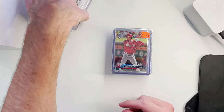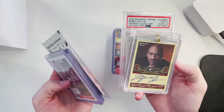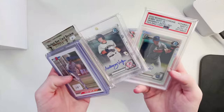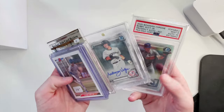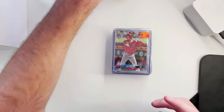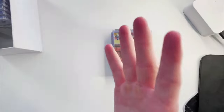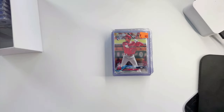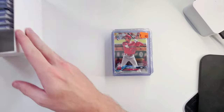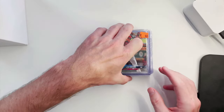And for the first day of a show, I thought this was a pretty good haul. I got a $5,000 Bobby Witt, got my first MJ autograph. And then I got some more prospects, you know, Witt Jr. and Volpe, the guys that I was looking for. So that was very, very successful. All in between getting some graded, like, I got graded cards coming at me left and right from Beckett, from PSA. I'm going to the booth back and forth. Awesome first day on that Saturday.